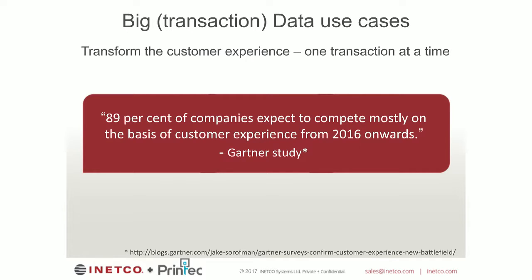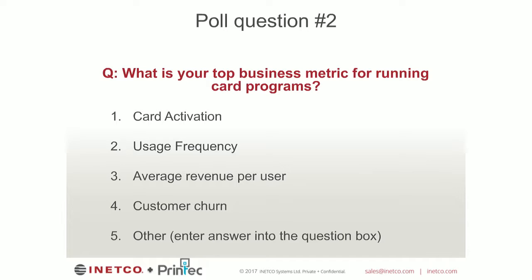Now, more and more divisions in financial institutions are relying on data for their jobs. This includes marketing, IT, channel operations, security, fraud, customer experience teams that actually want to see the behavior of all of the different groups working in conjunction and what the result's going to be in terms of the customer. So data is becoming ever more important across all these aspects.